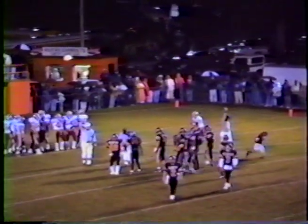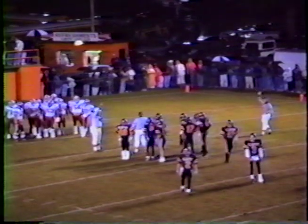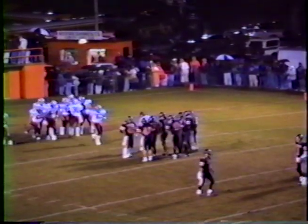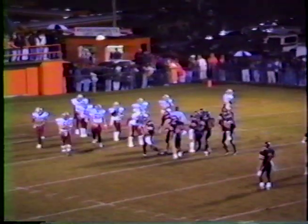The clock is working, 5:08 to go in the first quarter. The Wildcats trailing 6-0 to the Clinton Dragons. We're live on AM 1290 WATO and Tennessee Cablevision Channel 12 tonight.